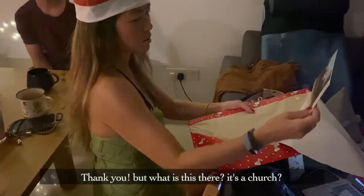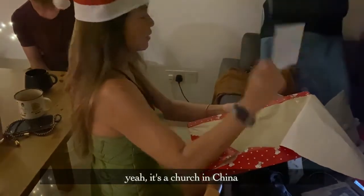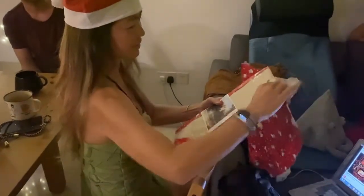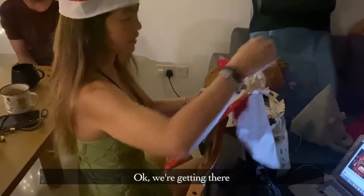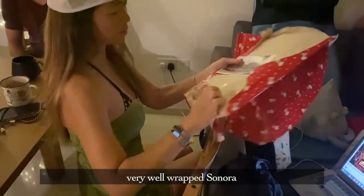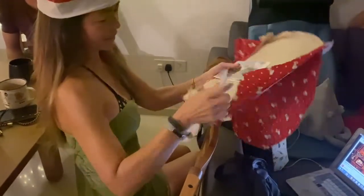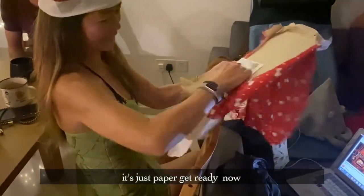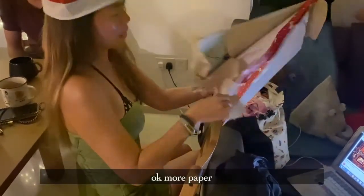But what is this? It's a church. Yeah, it's in China. Thank you. I love postcards. Getting there. Very well wrapped, Sonora. It's just paper here, there's nothing else. Okay, more paper.